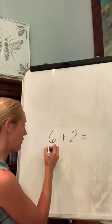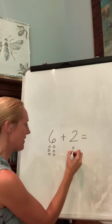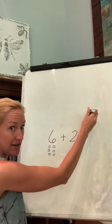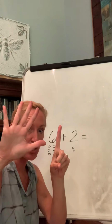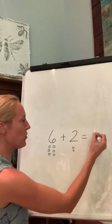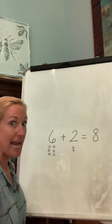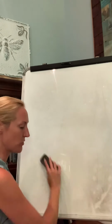So you can either draw a picture, 6 and 2, so that's 6, 7, 8. You can use your number line. You can use your fingers, right? I have 6 and I got 2 more. 1, 2. So now I have 8. Whatever strategy works for you. 6 plus 2. So now Mrs. Cocalis has 8 pencils.